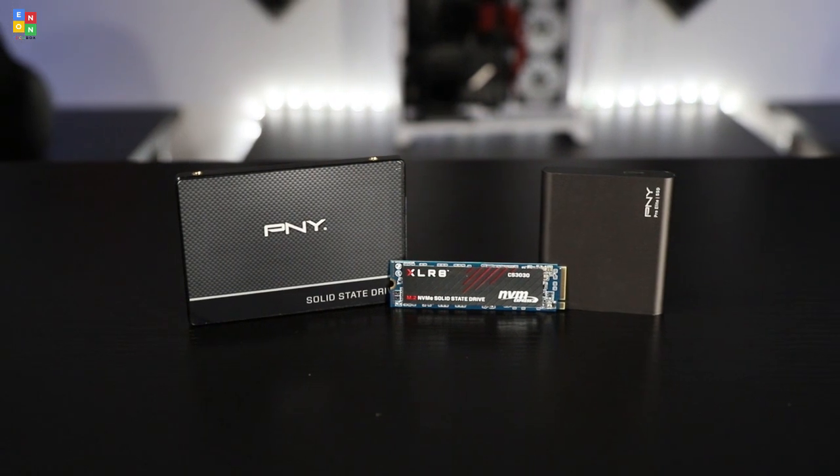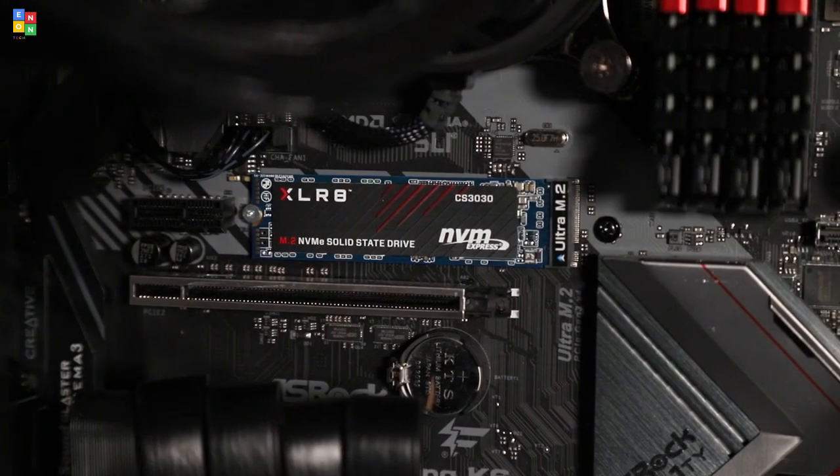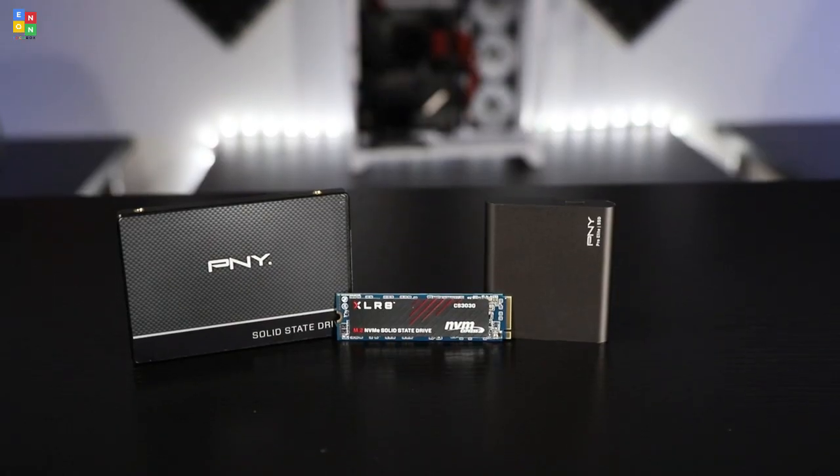PNY offers a variety of SSDs, such as the one featured in today's video, along with M.2 NVMe drives and portable SSDs.